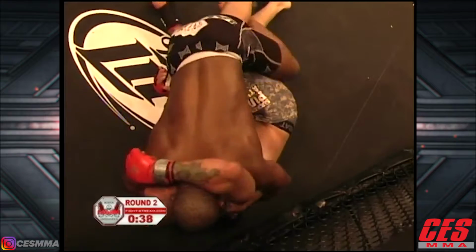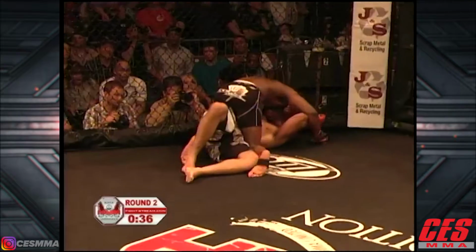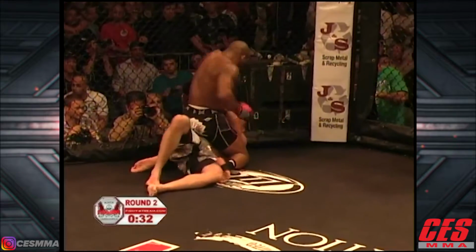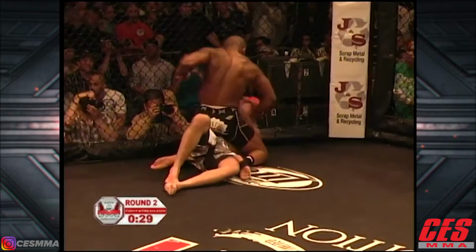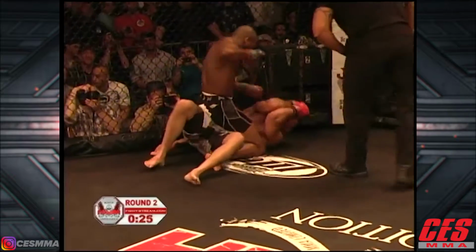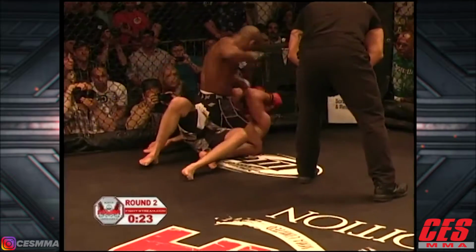40 seconds to go in round number 2. Doomsday now crawling his way up to mount. He's got Todd mounted. 30 seconds, what's he going to be able to do with it? He might be able to finish from here. If Chattelle's not answering, it's going to be tough. Todd needs to buck up. He needs to work his base.